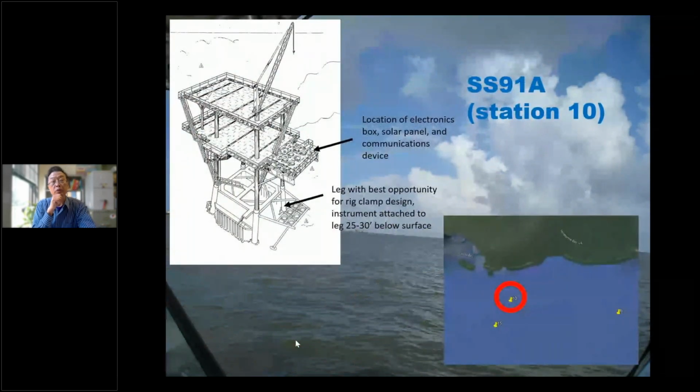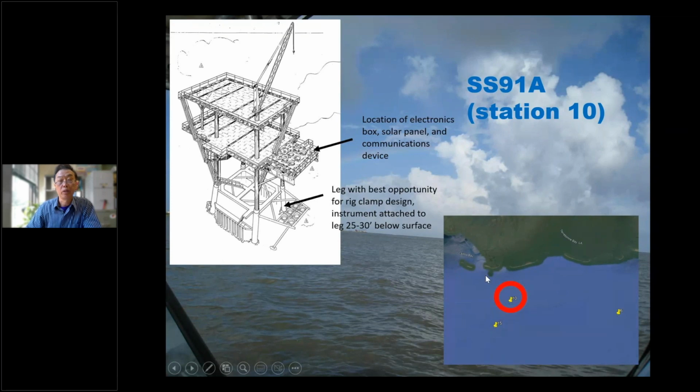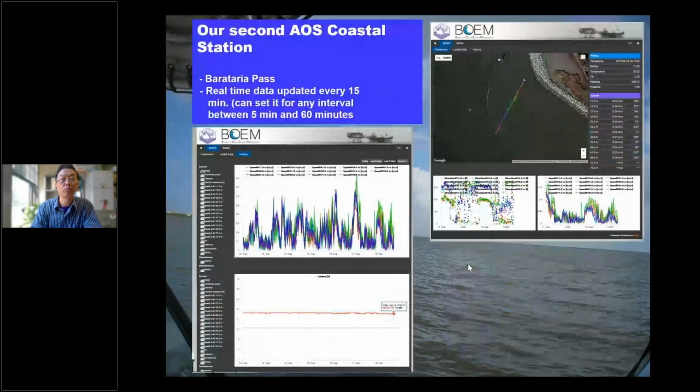This is a diagram of the platform we used to install the station and the sensors. The station is Ship Shoal Block 91. We call it SS91. It's station 10. We had to move the antenna a few times to optimize data reception. At the same time, we installed a second, almost identical station at the coastal inlet, Barataria Pass.